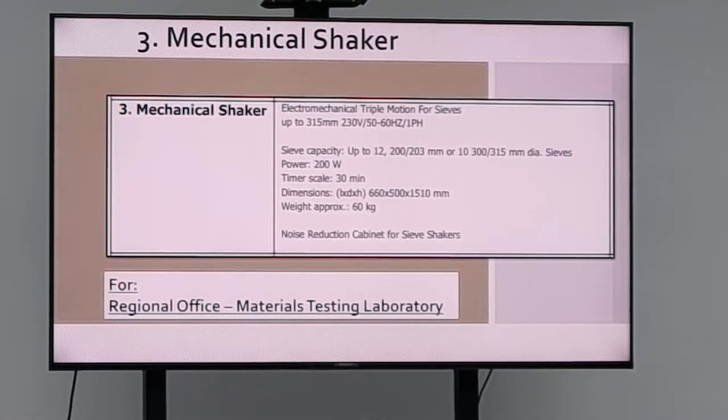And number 3 po is yung sieve shaker. Electromagnetic ripple motion for sieves up to 15 inches. So, ayan po yung sieve capacity niya, yung power, timer, scale, 30 feet, and dimension, and yung weight po niya is approximately 60 kg. Noise reduction cabinet for sieve shakers po. So, yung use po nito is for regional office material testing laboratory.